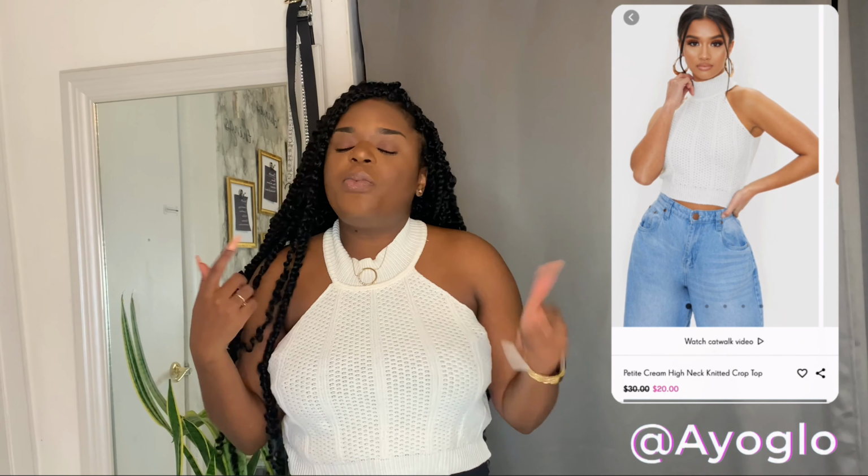Okay, so this is their petite high neck knitted crop top. I got it in a US size 12 because I know Pretty Little Thing is not bust friendly, and especially because it was petite. I wish I got a size 10 or even maybe a size 8. I don't really like it. I don't feel like it's too flattering. I feel like the neck and the chest part take too long to connect, if that makes any sense. I like the color. I like the fact that it's knitted.